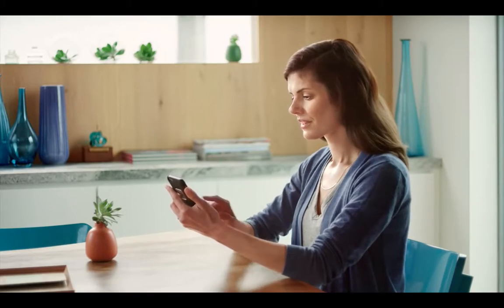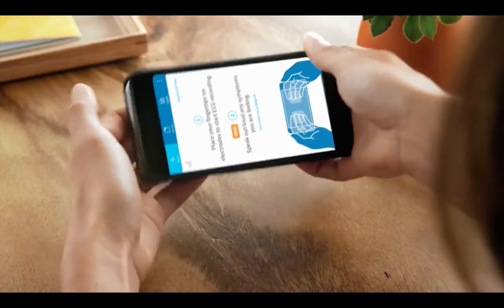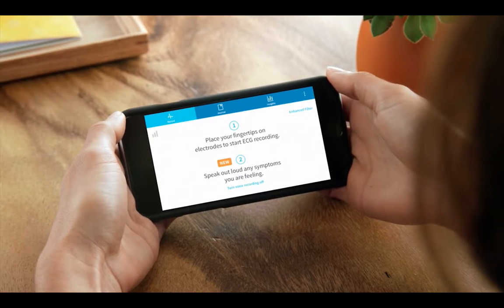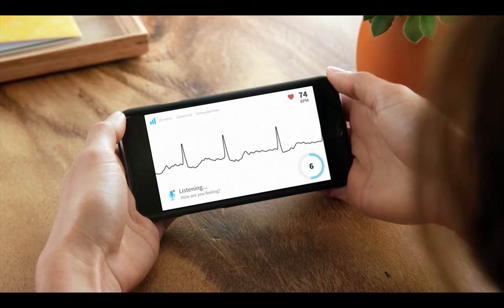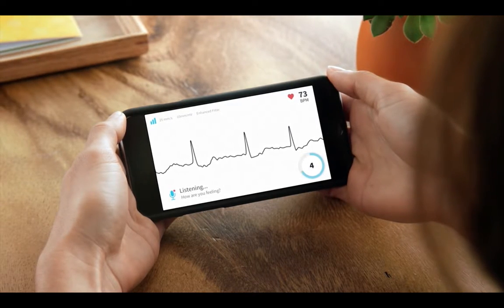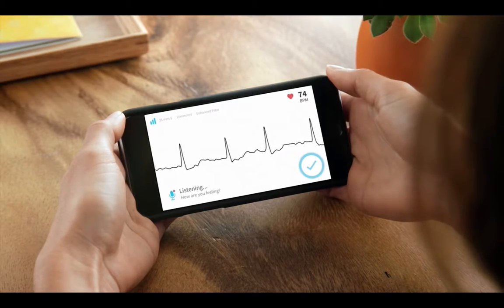Cardia is just as easy to use on your smartphone or tablet. Here's how Cardia Mobile works. Open the app. So this can stick to the back of the phone, or just like this. Describe any symptoms you're experiencing in a voice memo. I've been drinking more coffee than usual, and I think I'm having palpitations.